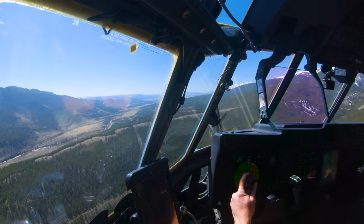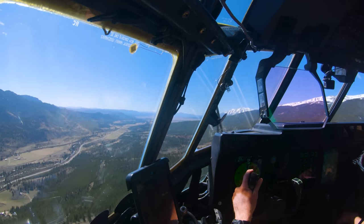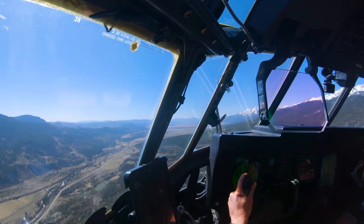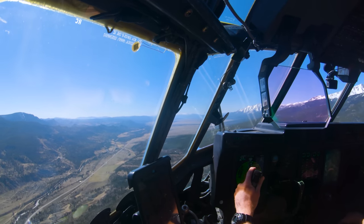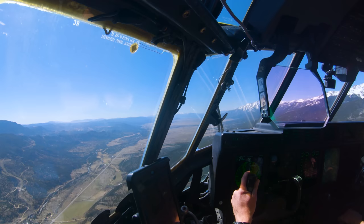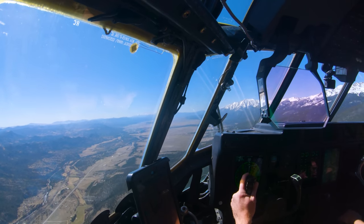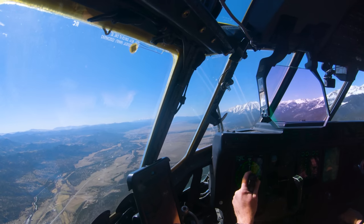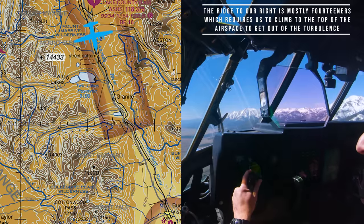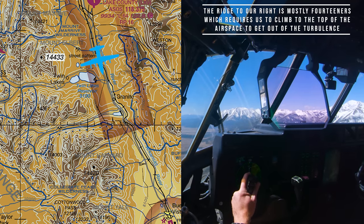And climb up if we need. We can get above the mountains. Okay. Throttle. Get out of the bumps for a minute. We got 6,000. We're climbing, we're still well below the mountains. We're climbing. Yeah. 1,000 to go.